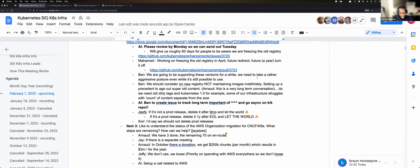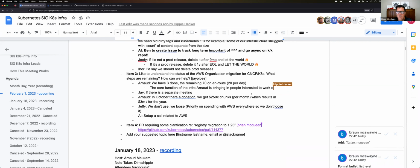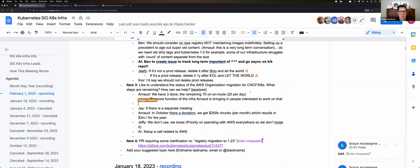In the meantime, I'm also working on setting up the core functions of the infrastructure. Based on that, I'm going to delegate to people interested in working on that. The AWS account migration should be done hopefully by the end of this week. I'm hitting some daily limit issues, but working diligently. Okay, so I think that's the TLDR.